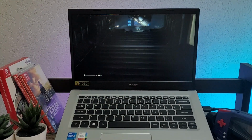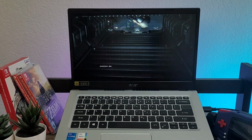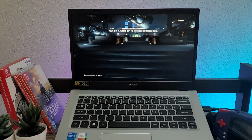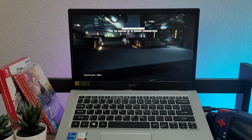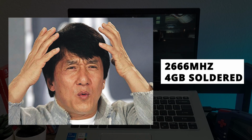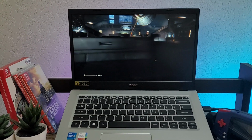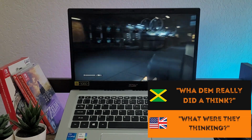There is one very big flaw Acer made with this laptop. They shipped an 11th gen Intel CPU with RAM running at 2666 MHz. And half of this handicap RAM is soldered to the motherboard, which means you don't have an option to change the stupid thing.